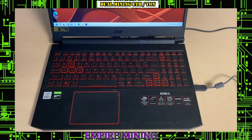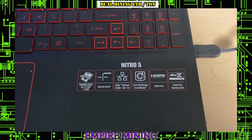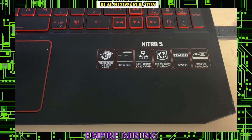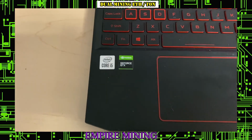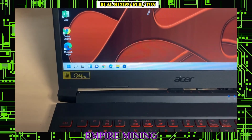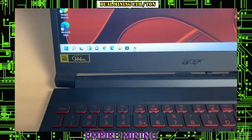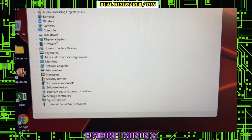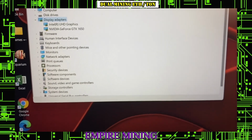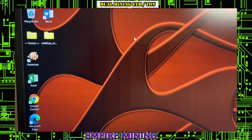So here we have, like I said early on in the video, a customer's computer. It's an Acer Nitro 5. So basically this machine is a gaming laptop with an NVIDIA chip in there. To show you what it has in it, we just had a broken charging jack that we repaired. But if we go up to here, as you see, it's an NVIDIA GeForce GTX 1650. It's only 4 gig. So basically, it won't handle ETH or this that.